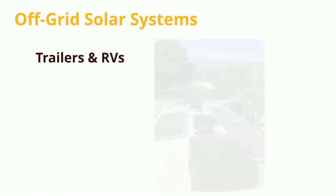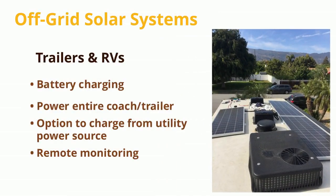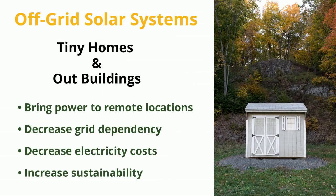The EcoStore also designs solar systems for off-grid situations, including RVs and trailers, as well as tiny homes and outbuildings. Bring power and autonomy where utility power is not available. We design systems based on your needs and requirements.